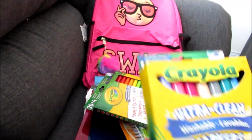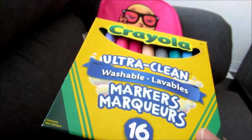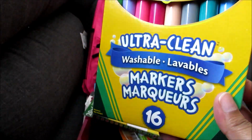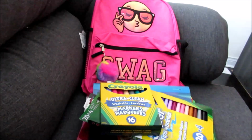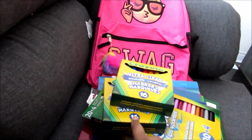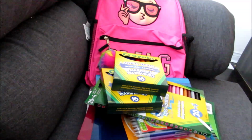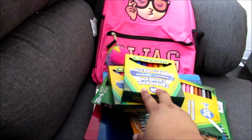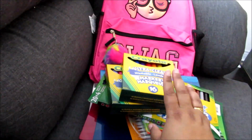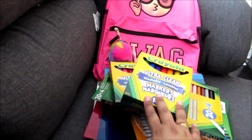And speaking of markers, I also got these washable markers. It comes in 16 in a pack. These were $5, and normally they're in the $8 range. So I got two of those for both girls, and I already told them they can't open it till they finish their current markers, because if I don't tell them that, then they're going to open this too, and then it's just going to be markers everywhere, and I don't want that. So they're going to finish what they have, since they'll be using it at home, and once they're done, they can have a new pack.